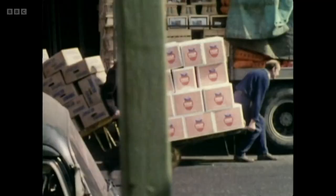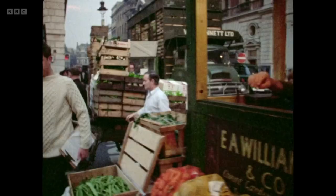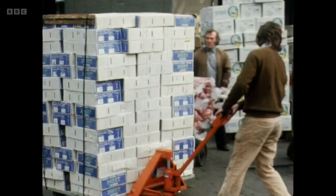This would be very tight here. You could hardly move. Buzzing with porters, there'd be trolleys, there'll be barrows. This place would be very, very busy. When I first came here, it was very intimidating. A lot of hard men, a lot of busy men. They didn't suffer fools gladly. So you had to be on your game.